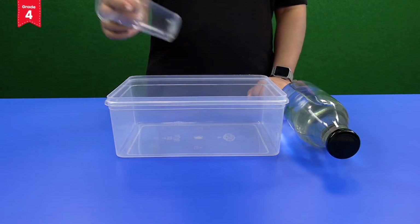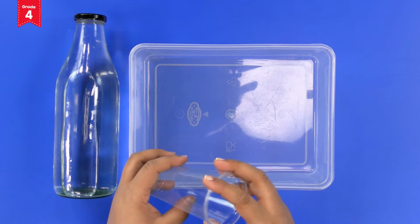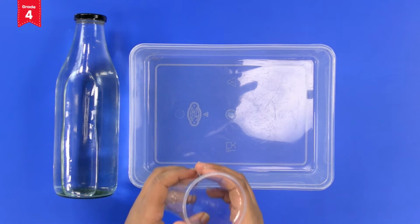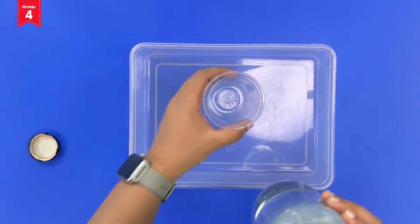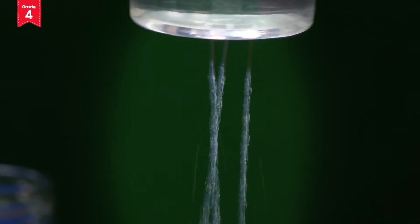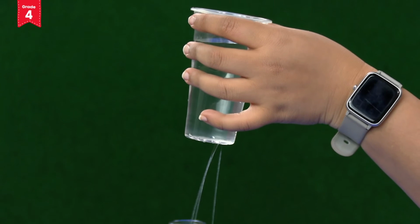Now, take this glass to any sink or basin in your home. Here, I will do this activity with this large container. Hold the glass like this and now let's fill it with water. Can you see that there are thin water streams coming out of the holes that we have made?